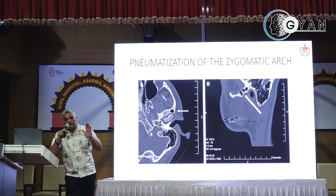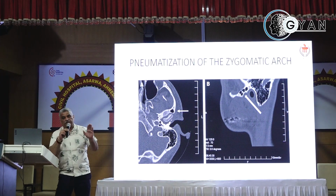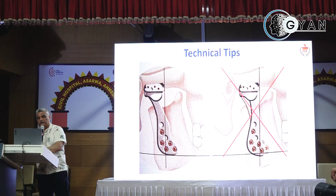If there are air-filled cavities within the zygomatic arch and you have not done your preoperative workup, your screws are going to float in the zygomatic arch and it's going to go loose. So this is one component what you need to understand.